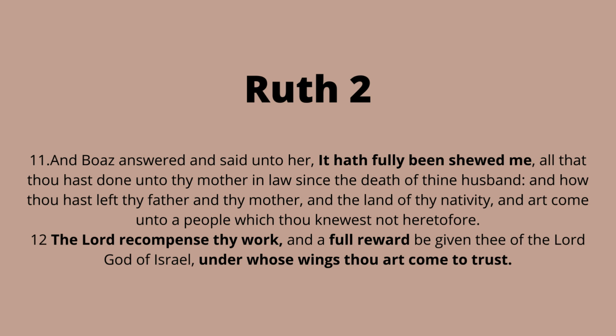So this always blows my mind, because at this time, there's no Instagram, there's no TV or anything. So how has something fully been shown to Boaz? That's the question that I want to pose to you all. I would submit that the Most High, this was revealed to him in spirit. It was fully showed to him who she was and what she had done. Because he even goes on to say that the Lord is going to recompense your work. You're going to be given a full reward. So how would he know all of this unless it was showed to him?